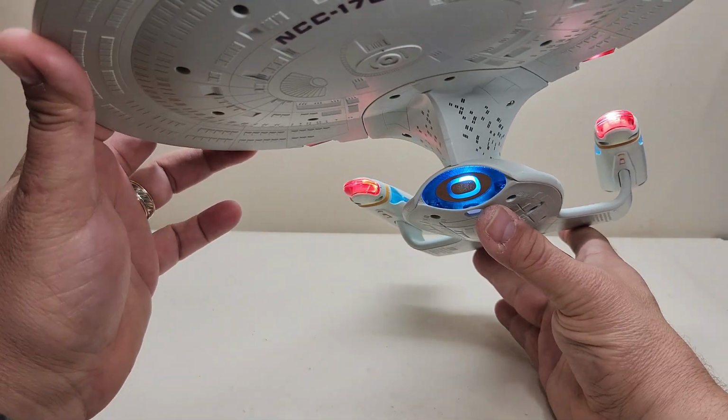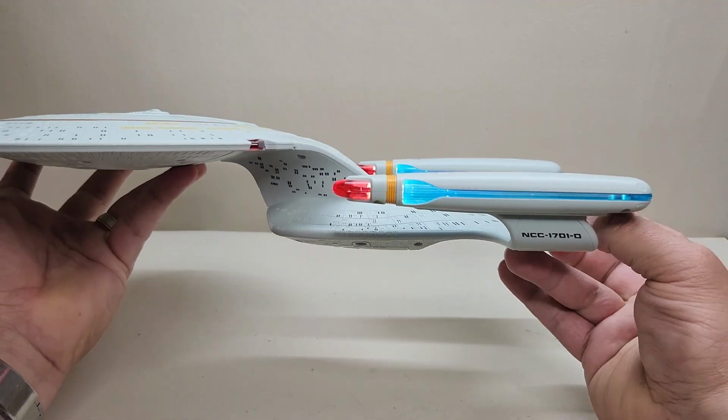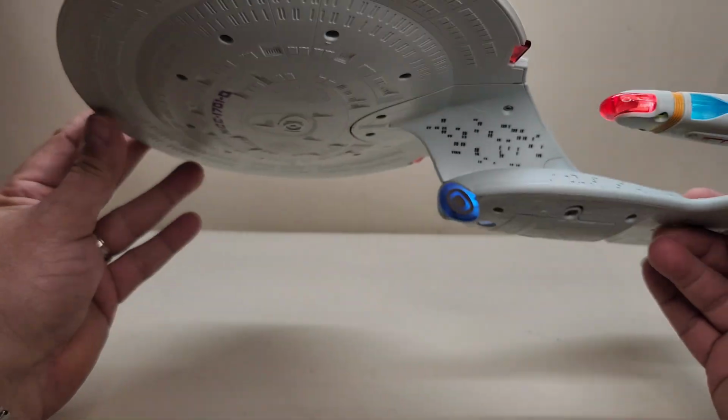So we got our deflector dish down here. Lights up. The Bussard collectors are lit up. The sides of the warp nacelles are lit up. And then we also have our bridge section is lit up, which is really, really neat.